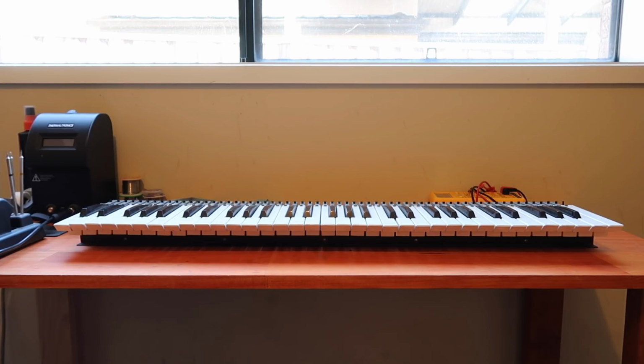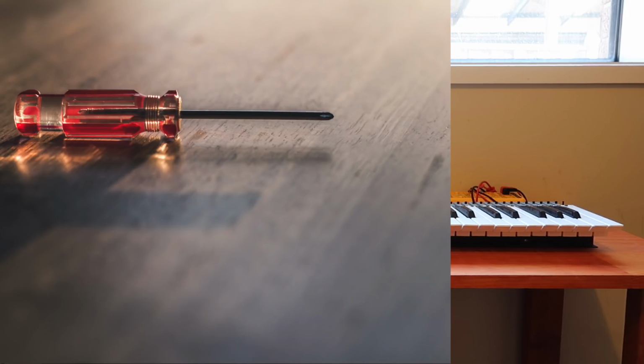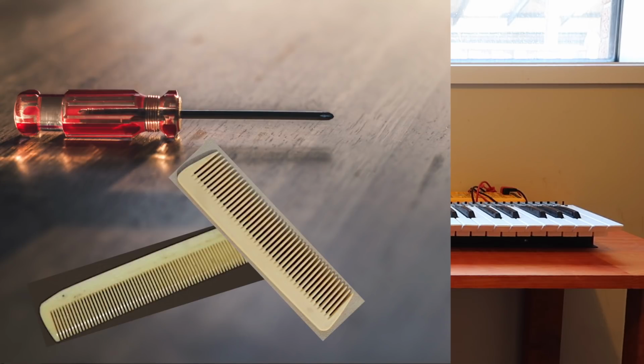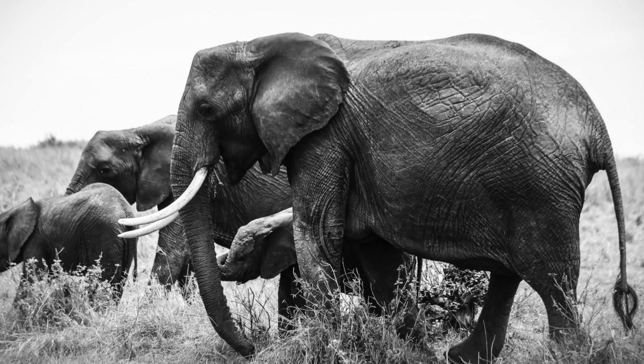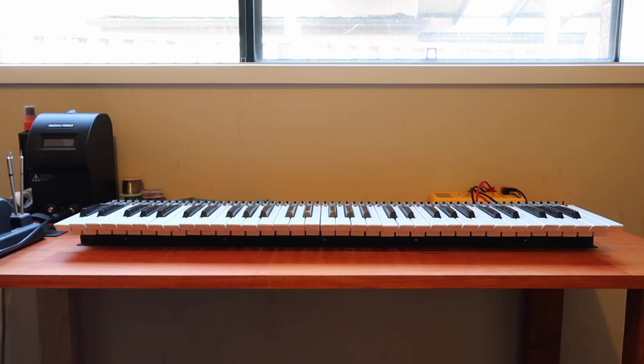But before we start, here's a question for you. What do screwdrivers, hair combs and flying bombs have in common? They were all made by an American company in Connecticut whose specialty was carving pieces of dead elephants. That's right, Pratt Read. I find the history of this company absolutely fascinating.